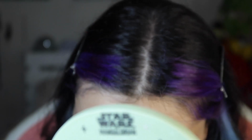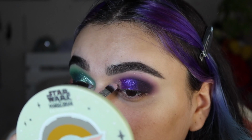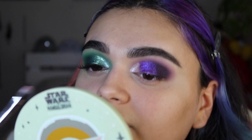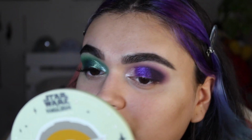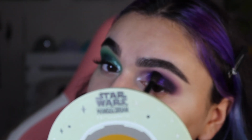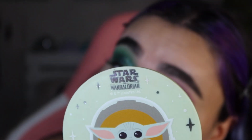And going back in with that shade called Hack and throwing it over top of that purple just so I can blend them together more and make it look cohesive, because right now it looks a little weird. Taking the blending brush that I used earlier and going over everything. I'm gonna try to blend it with my finger better. I think the finger definitely worked better, but it's so hard because of my nails, and I don't want to cut them, but it's making my life hard.